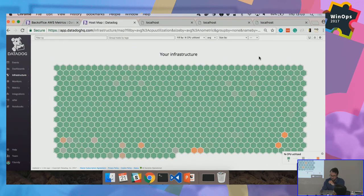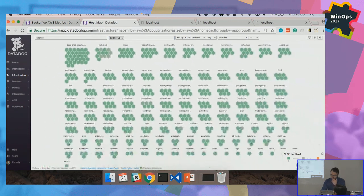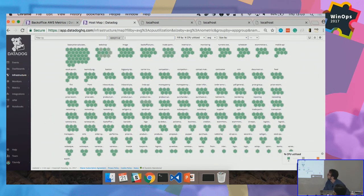So this is essentially what our infrastructure looks like, but this is probably not the best way to put it. Again, using that app group tag, it is a lot different to look at. These are just all different microservices now split up into different app groups. So we really get insight into our environment and what it looks like at a top level.